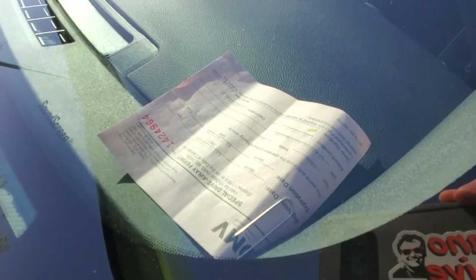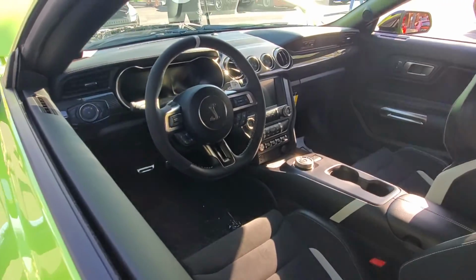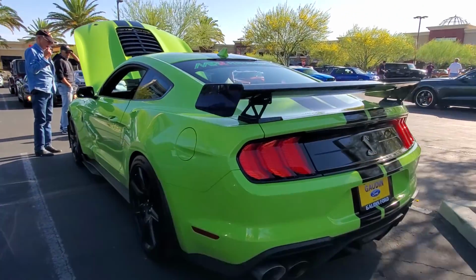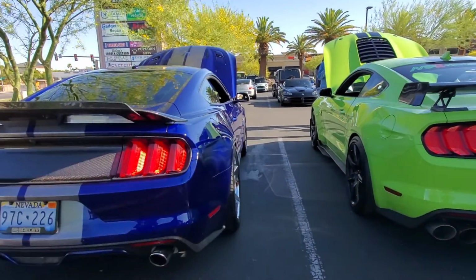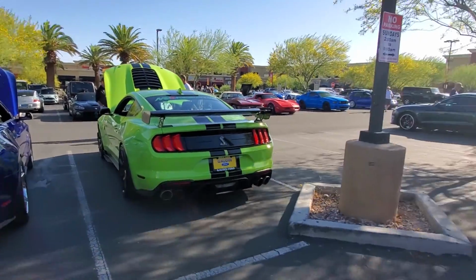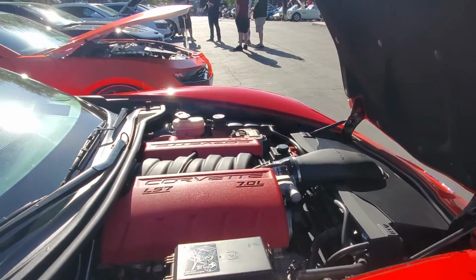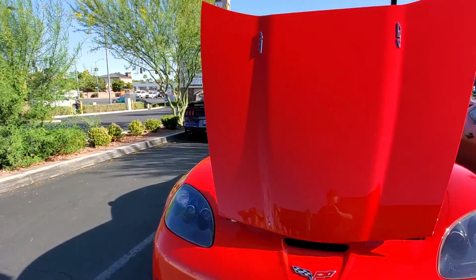There it is. Temporary registration. You can't get a manual transmission in the GT500. You want gears to pull and pedals to push, you need to get the GT350. They told me the transmission on this shifts so quick, the manual transmission just can't keep up with it. Look how pretty that is. Z06. I don't know if they're driving that Shelby GT500 and then getting a ride in it. I think they could take on that Corvette.